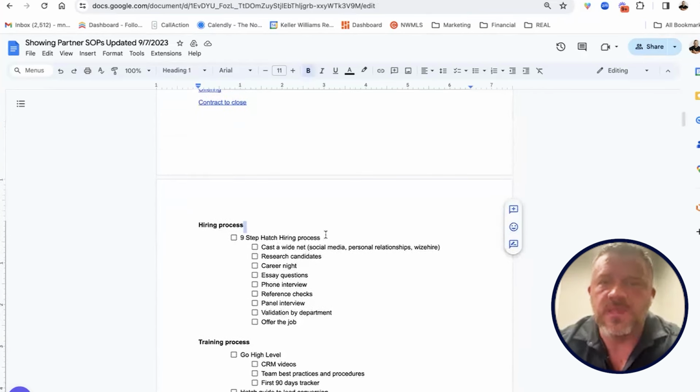So the hiring process, we use the Hatch hiring process. We've used it for years. We still use it. It works fantastic. We try to think months and months in advance of when we might need to add a new person to our organization, so we're not making a rushed hire. We're making a hire that's very calculated, and that gives us time to find the right person. Not unusual for it to take us 2 to 4 months to find the right candidates and put them through the whole process. But this is the process.